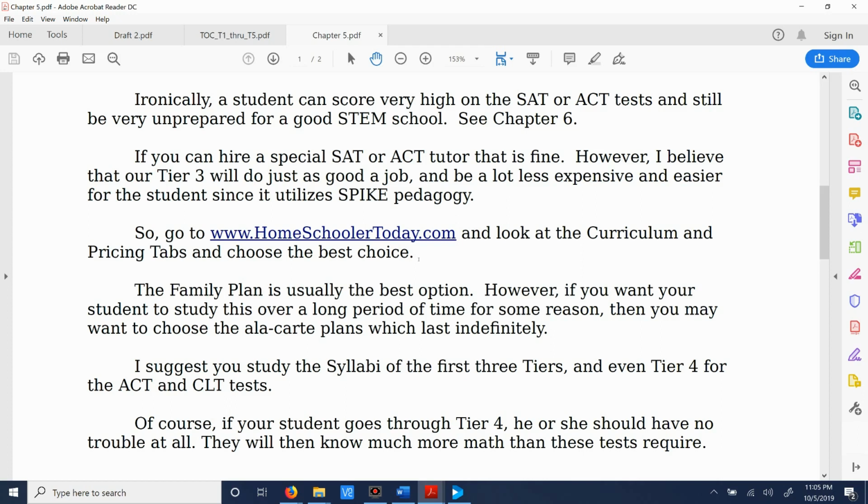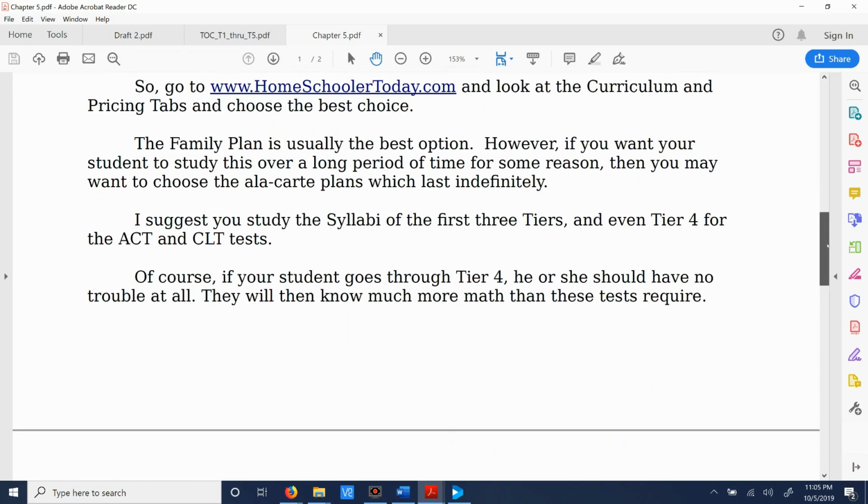Now, what you want to do is go to Homeschooler Today and look at the curriculum and the pricing tabs and choose the best choice. And I'm going to look at that in a moment. I'm going to go over the syllabus with you in a moment. Generally speaking, the family plan is usually the best option. But if you need your student to study this over a long period of time, you may want to buy it a la carte. We'll look at that and see what that is.